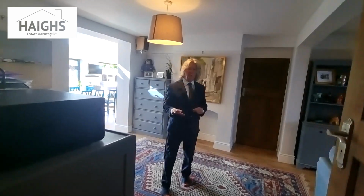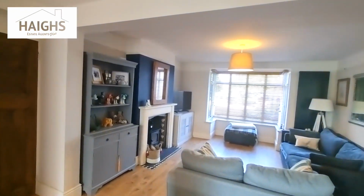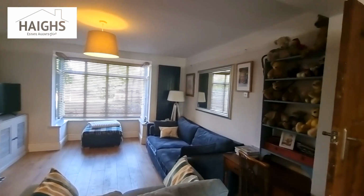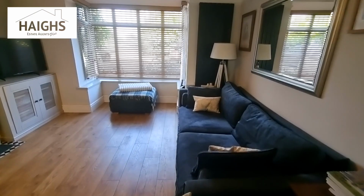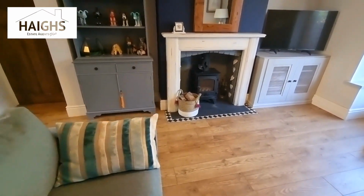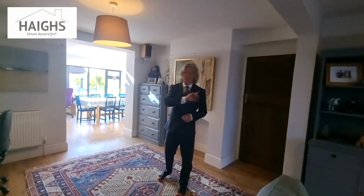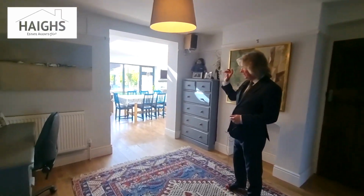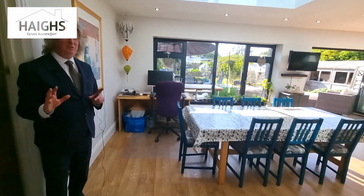Now, this used to be two separate reception rooms. This was a lounge and dining room, but it's been knocked through into one big space. You've got a bay window overlooking the front. There's a wood burner there as well. There's a door there which I'll show you in a moment. Then come through this archway. I'm going to try to be quiet at this point and let you wander, so please do have a look.